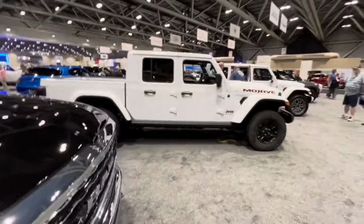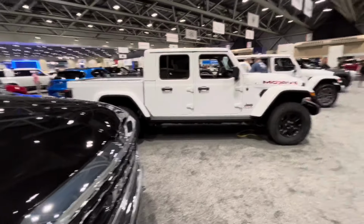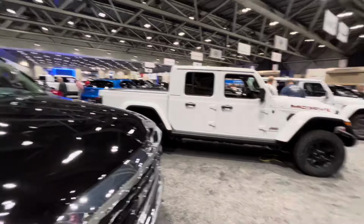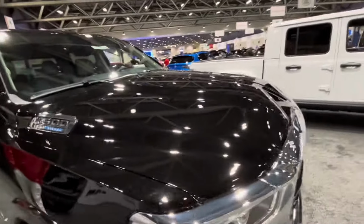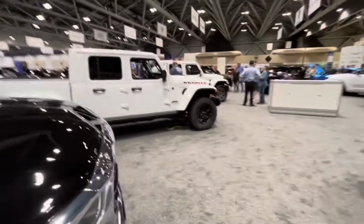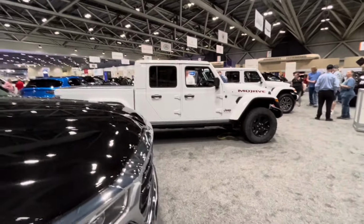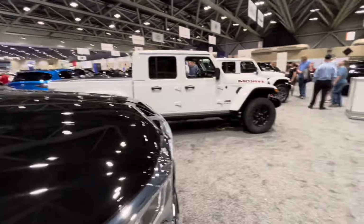The Jeep, what's this, Gladiator? Don't like it. I mean, I see what they were trying to do, but I don't like it. I'm talking about the Jeep Gladiator, I don't like it. I see what they were trying to do, but it's a no for me.